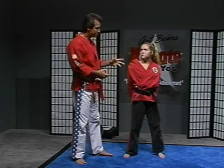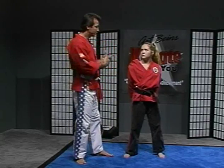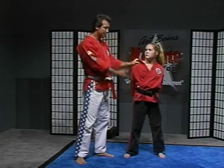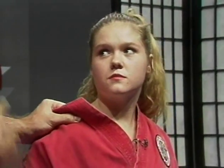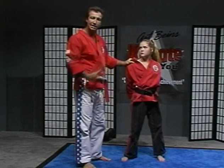Now, if Jennifer says to me, let me go, she knows I know I'm not supposed to touch her. If I don't respond to her command, then obviously I have some bad intention. At that point, Jennifer has to use her judgment and her body has to respond to the situation. And with her proper martial arts training, muscle memory will kick in, and she's going to wind up kicking me somewhere.